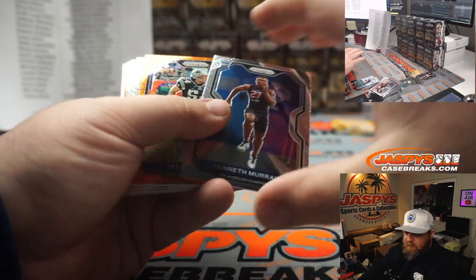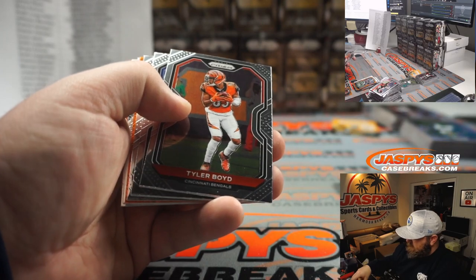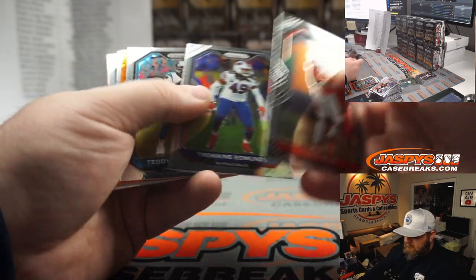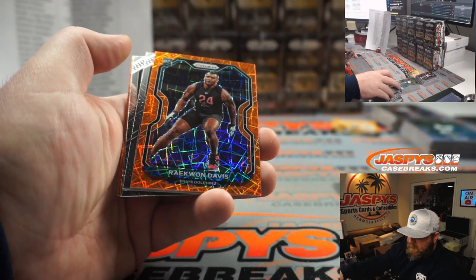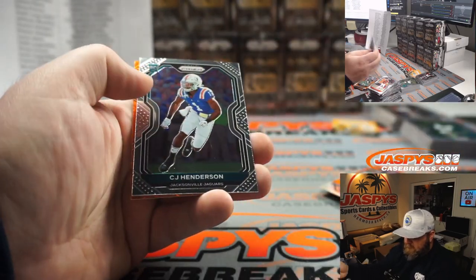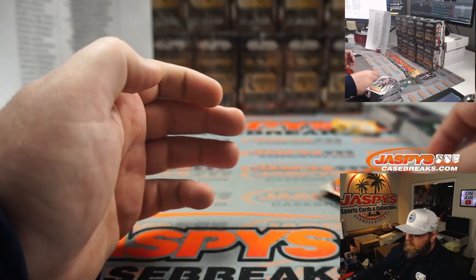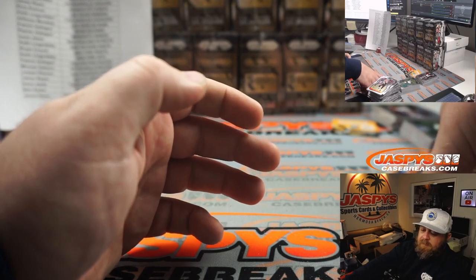Kenneth Murray for the Chargers. Keith Lingfelter. Teddy Bruschi, Patriots. Karen Steele. Raekwon Davis for the Dolphins, Tony. CJ Henderson for the Jags, Keith, and Darren Waller for the Raiders. Elvis Ekman.